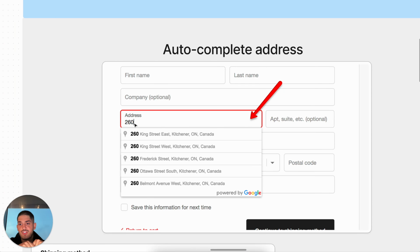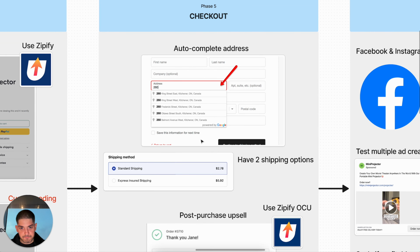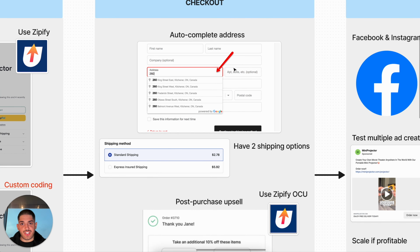When they start writing their address, instead of having to write the whole address manually, they write some letters and then they get these suggestions. They press it and their information is filled out, everything is done. They'll just have to put the first name, last name, and that's it, okay? And then the email. This one, we have noticed, increases the conversion rate a lot.